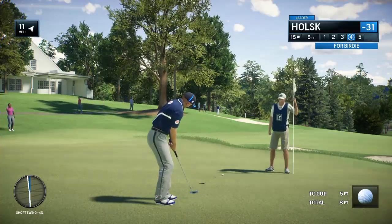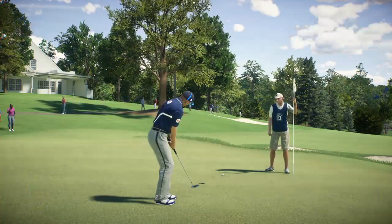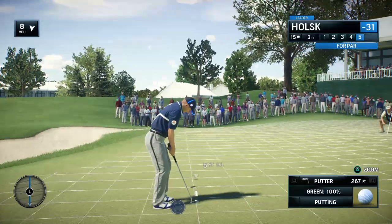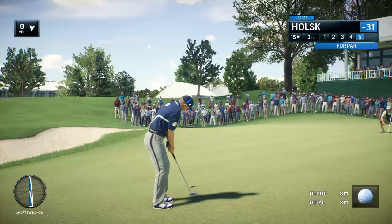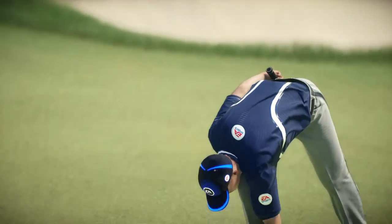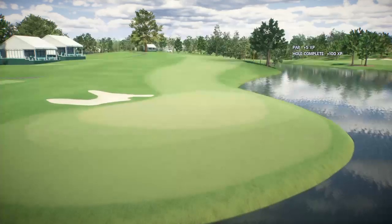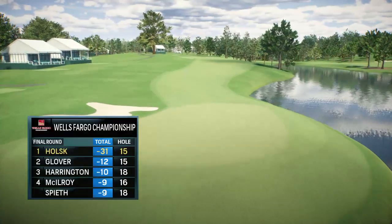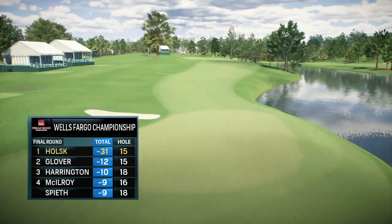Wow, that was so close, Frank. Just time to forget that one. I mean, he couldn't hit that much better. Getting set now over the putt. Simple, solid, and he'll take it. But one that you need to make.